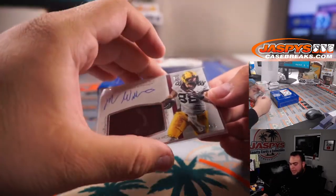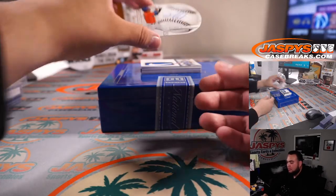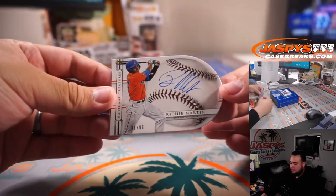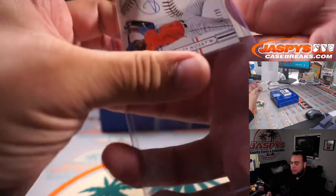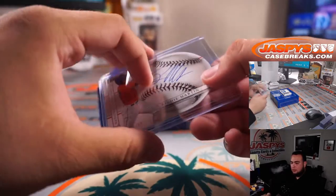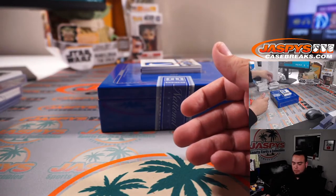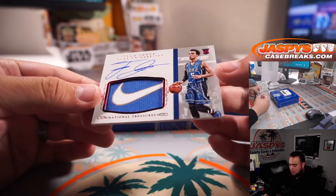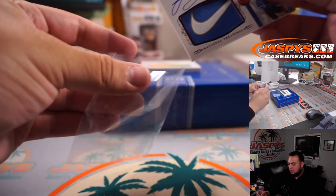Max Williams to 99. Richie Martin to 99. One thing I love about Westbrook that no one will ever take away from him is that he's going to go 120% all the time. You never have to question that. He's going to play harder than anybody on the court. 2 out of 2, Tyus Jones Nike swoosh. That's pretty cool.